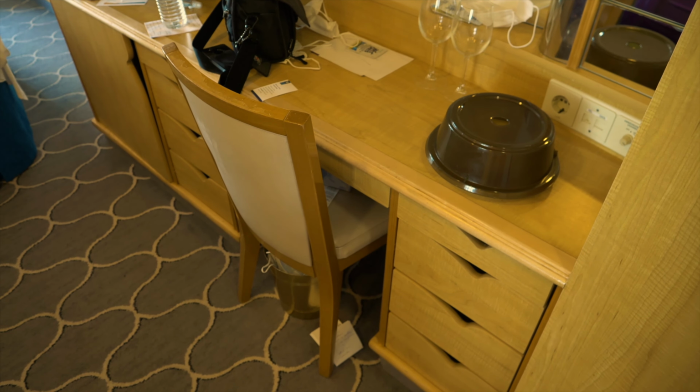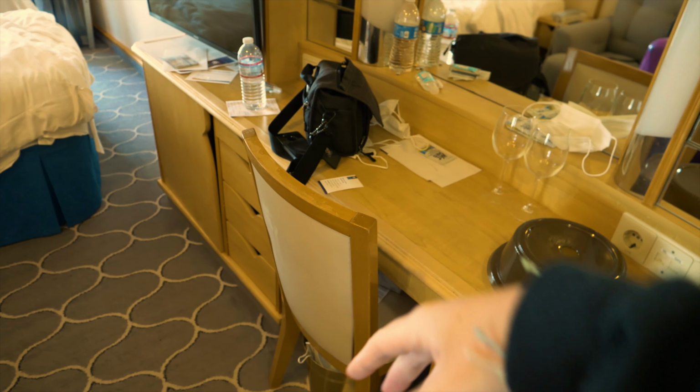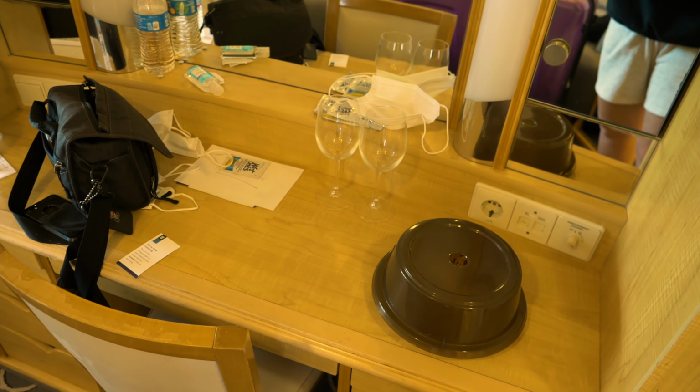Here's a desk area. Can't say I ever sat there because there's always just crap piled on there. Some drawers. I just lived out of a suitcase. Found that easier.